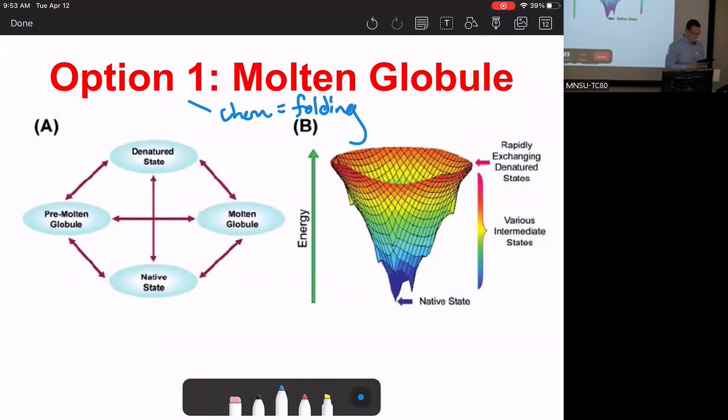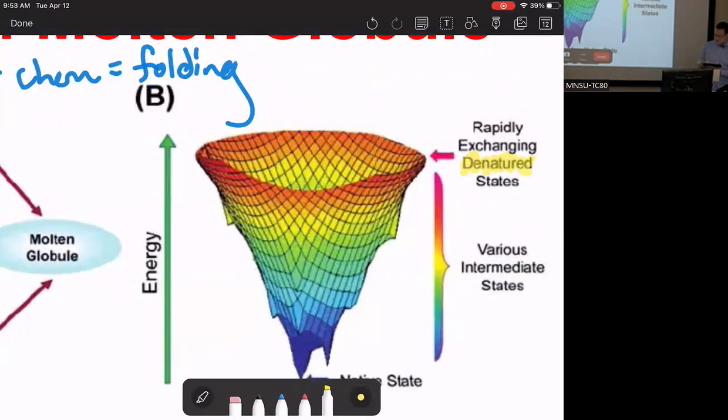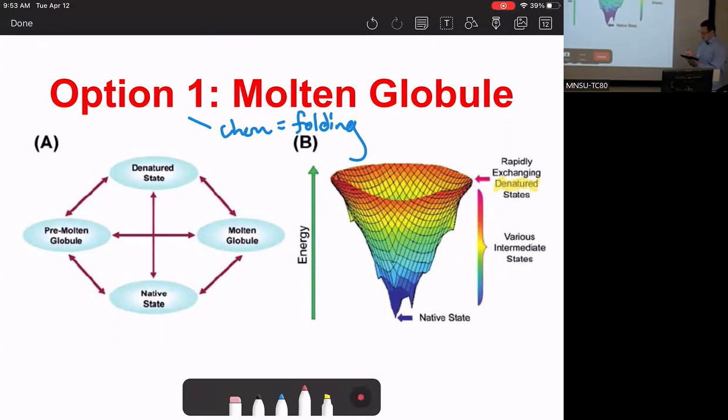That's why I introduced you to what the denatured state is, because proteins, as they come out and are born, do not just pop out ready to go. You eventually have to get to that native state, and that's through a lot of chemistry and folding.